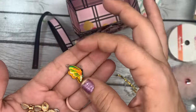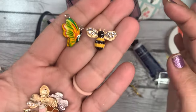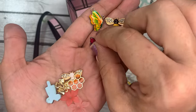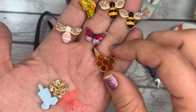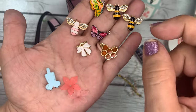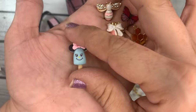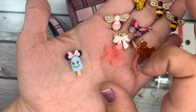Some really beautiful charms. Look at that butterfly. This bee with the crystals and the wings. Well, there's a couple of those bees. Thank you. Another gorgeous butterfly. Ooh, a pink and white bee. A little honeycomb charm, a bow, a little popsicle flat back. That's what Reagan calls them, popsicles. It's got a little bow on his head. How cute is that? And like Mickey ears almost.